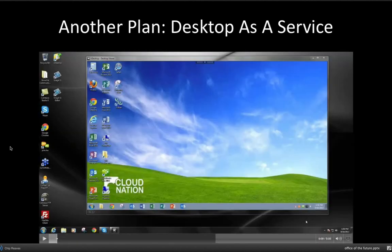There is one other possible future that I want to talk about, and that's a concept called desktop as a service. I use this as a concept instead of a particular vendor because there's a lot of different vendors that offer this. The vendor that I borrowed this screenshot from is called Cloud Nation, who is a partner of ours, and they do a particularly good job with it. There's others. Amazon just recently announced that they're getting into this as well.